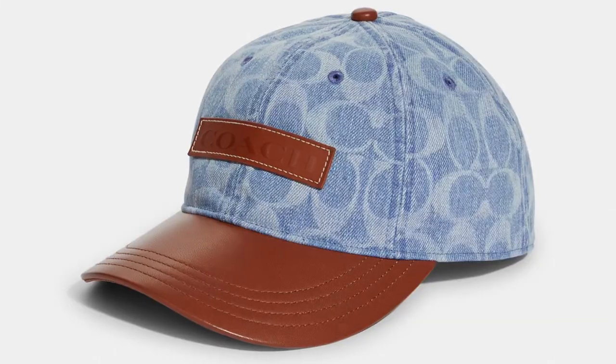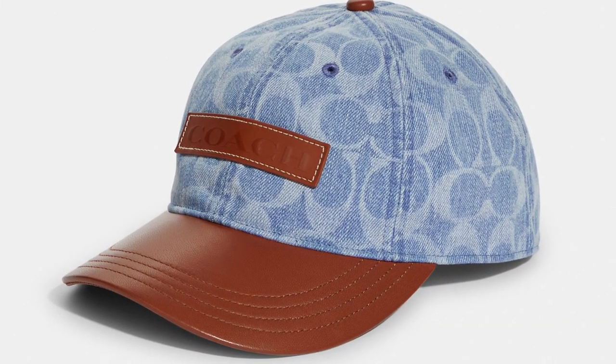For the final piece in the denim collection, it is the Signature Denim Baseball Cap. I just like how vintage and retro this is. It's giving me a nice take on the 2000s. It's got the tan leather. It's sickening. I could see all the cute farmer boys wearing one or something like that.